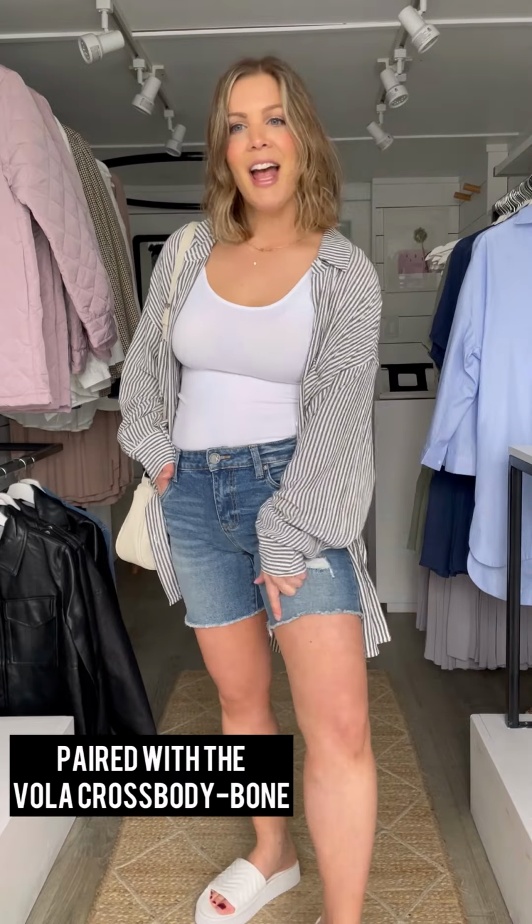This length, I just love it. It just gives you the perfect amount of coverage while not being too long. And the rinse is nice. It's a nice medium style rinse. Just a little bit of subtle distressing and the raw hem edging there. You can always give them a roll and make them a little bit shorter. That's versatility at its finest.